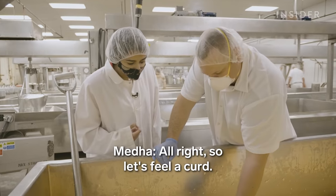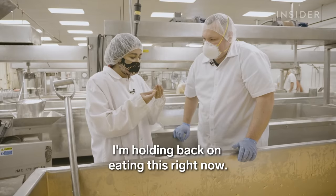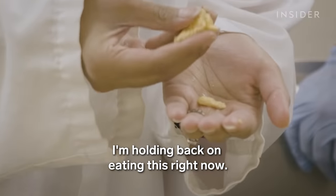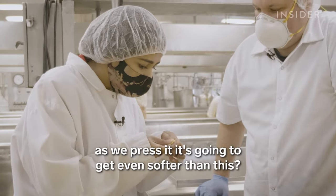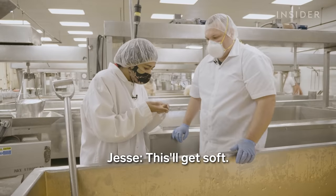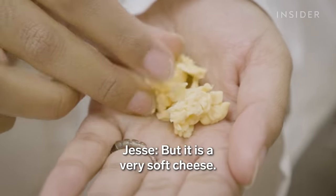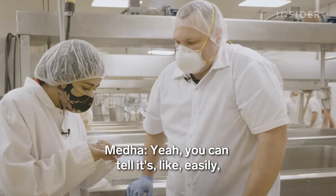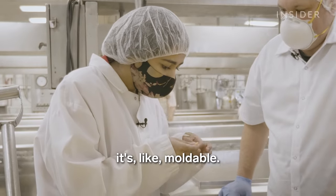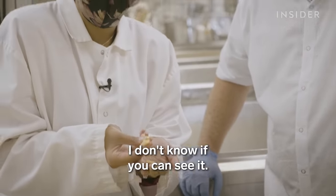All right, so let's feel a curd. Oh, wow. I'm holding back on eating this right now. But it's very soft. And you're saying as we press it, it's going to get even softer than this? This is kind of where it's going to be, but once we press it. It is a very soft cheese, so normally it'd be a lot stiffer, stouter cheese. You can tell it's easily moldable. Yep, you see the moisture coming off in your hand? Yeah, there's a lot of moisture.